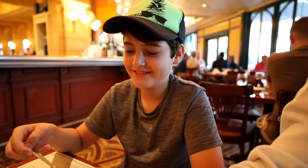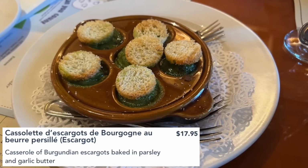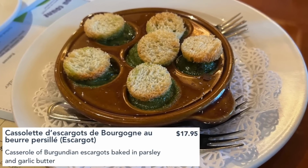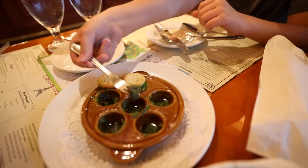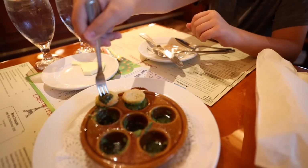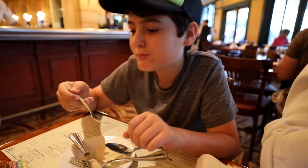Maybe in a little bit. That was the one I was gonna take. Really good. Buttery. It was great. It ain't too bad. Entrees have arrived.